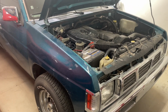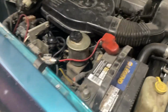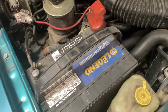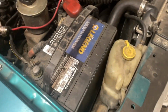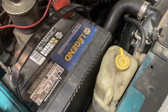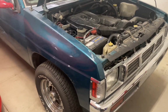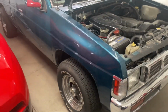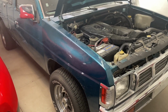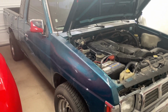My battery's dead, 100% completely toast. Napa legend, not a legend no more. Actually, you know what? Legends are never forgotten. But anyway, I gotta get another one of these. So I'm gonna take this bad boy out, take it to Napa, switch it out, and I'm pretty sure the alternator needs to be changed now. So it's gonna have to get all these new little things to get it back, but we're just waiting, man.